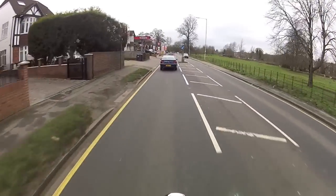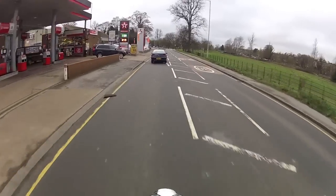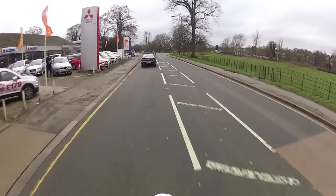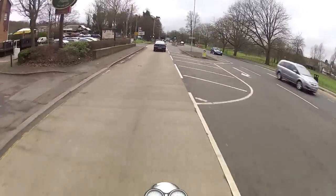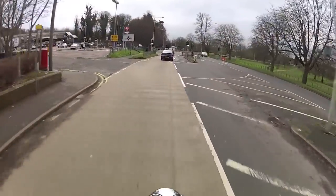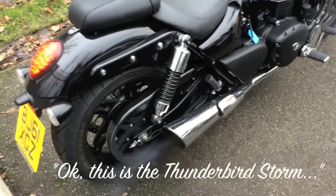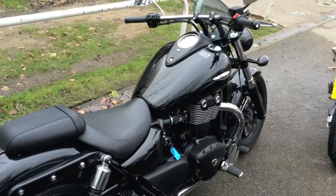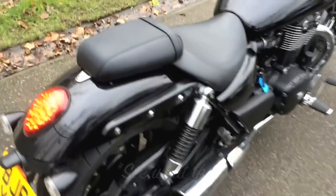Well, I just had a bit of fun with the Tiger Sport. Excellent bike, just a bit dull, no character. Although also came across a Thunderbird Storm that they've got that's black, and it's got the short pipes as well. Oh. Okay, this is the Thunderbird Storm. The short pipes. So these are Triumph pipes. See what they sound like.